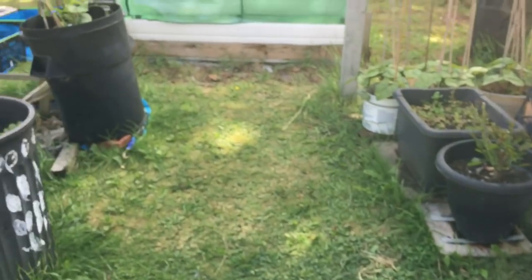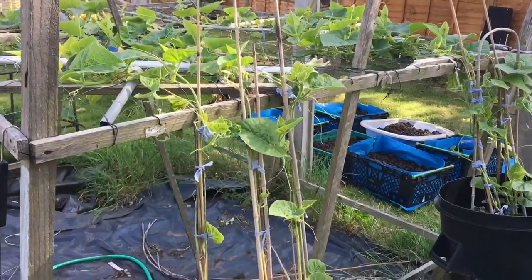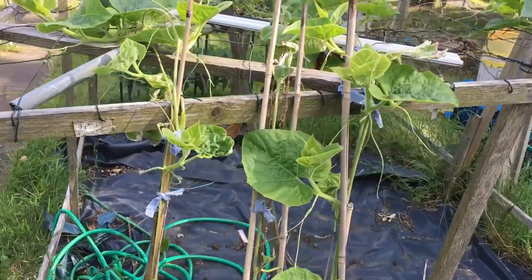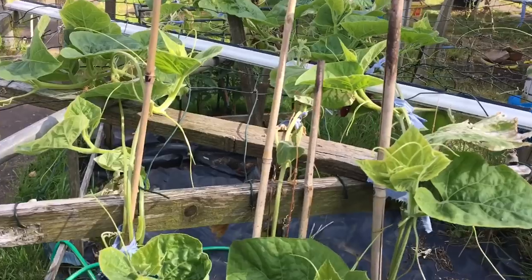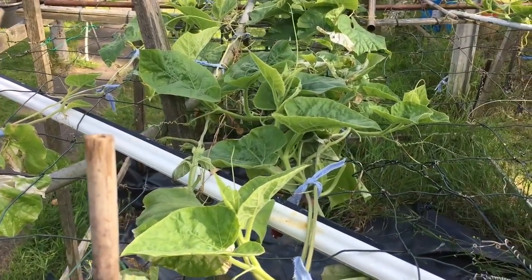I'll just show you quickly around the other parts of the garden. So these are the other plants my mom planted. It's doing good at the moment.